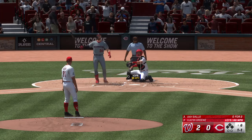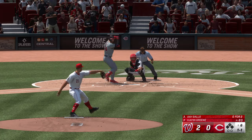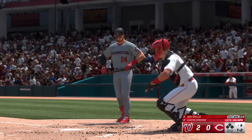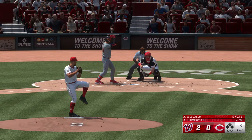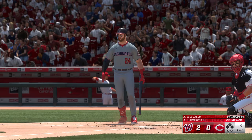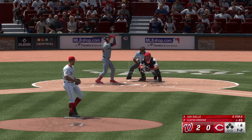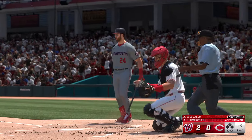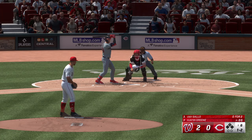Next one misses, 1-1. The wind of the pitch. Fouls it off, still 1-2. He hasn't gotten the result yet, but he's got to feel pretty confident. Three foul balls in a row. He's right on this pitcher.